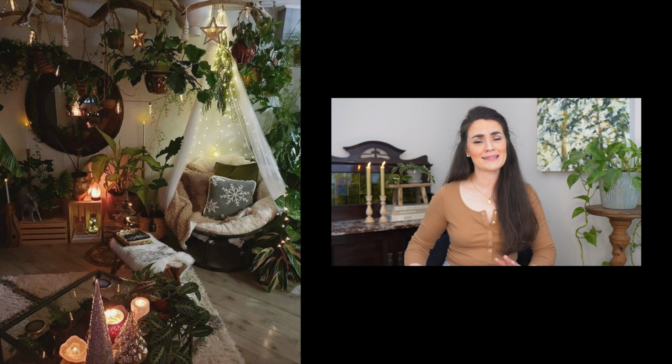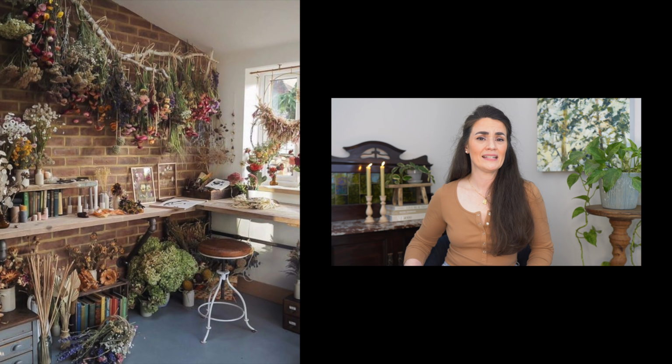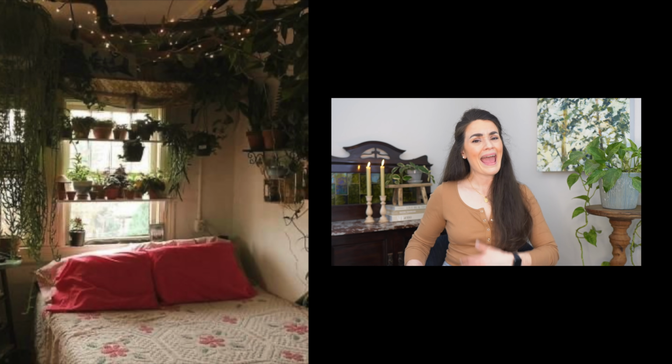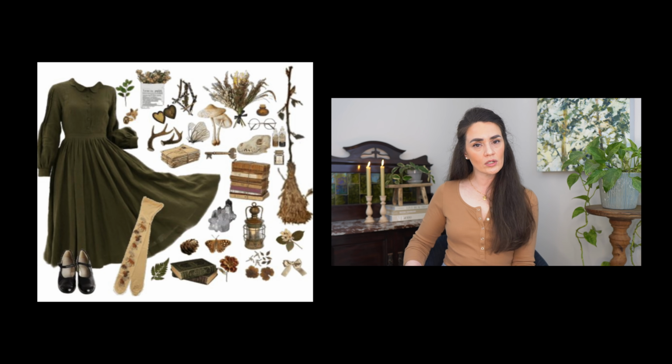But when we get into this Goblincore, it's too much. Like, are we living the lifestyle of a hobbit? Are we trying to save our money to build our dream hobbit hole? I don't know. It's a lot. Mushroom artwork, hanging vines, or worse, hanging fake vines with a ton of twinkly lights between them, like you're trying to create this sort of magical underground world of a hobbit or a goblin, I suppose.